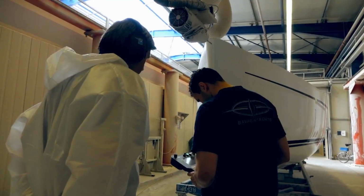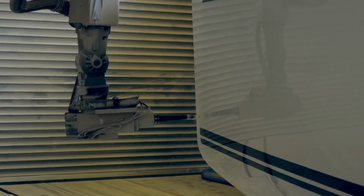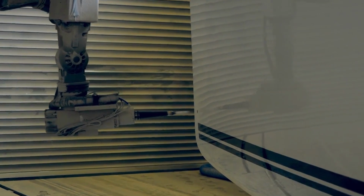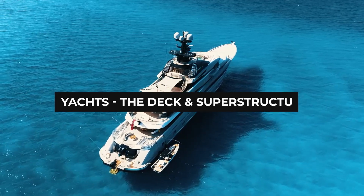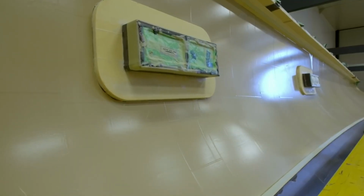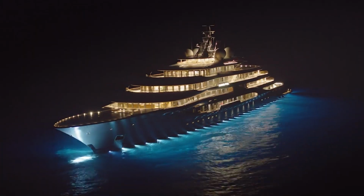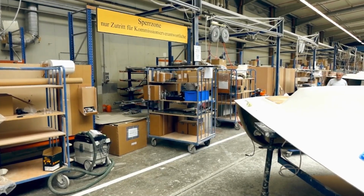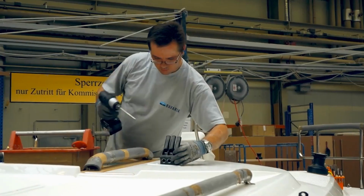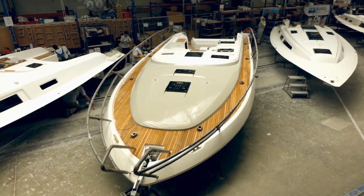And once all these working components have been installed, the hull is finally set aside while workers in another part of the shipyard work on the deck and superstructure. Now, where the hull is a purely functional part of the yacht, the superstructure is where designers really get to show their art. This is why they involve a ton of different materials and techniques in their construction, from wood and glass to metals like aluminum or even titanium.